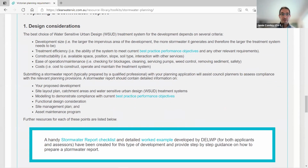And then in this blue box, it provides links specific to the type of development as per the questions that we've just answered above. It provides a link to a stormwater report checklist, which helps to make sure that we've included all of those right considerations and contents in our stormwater report. And it also has a link to a worked example specific to this type of development. And that's really useful in highlighting, I guess, the way in which we meet the checklist requirements, the levels of detail, etc. So it provides an example of what we might expect to be in a stormwater report for this type of development.